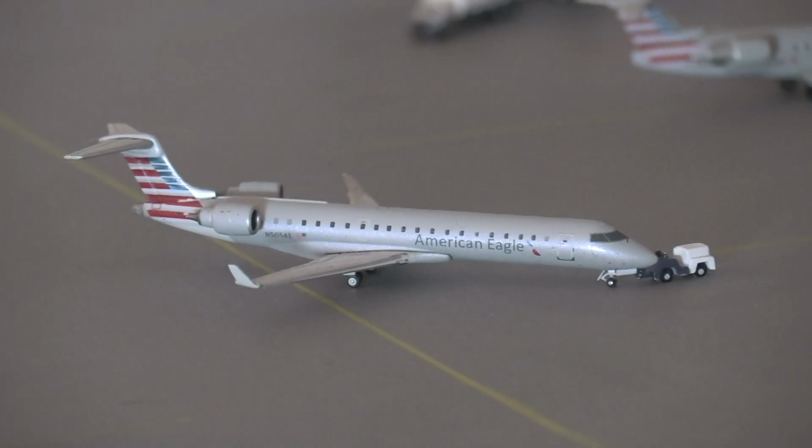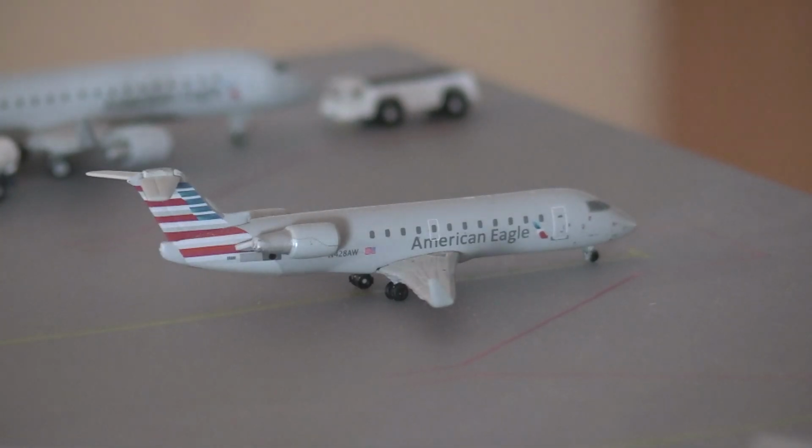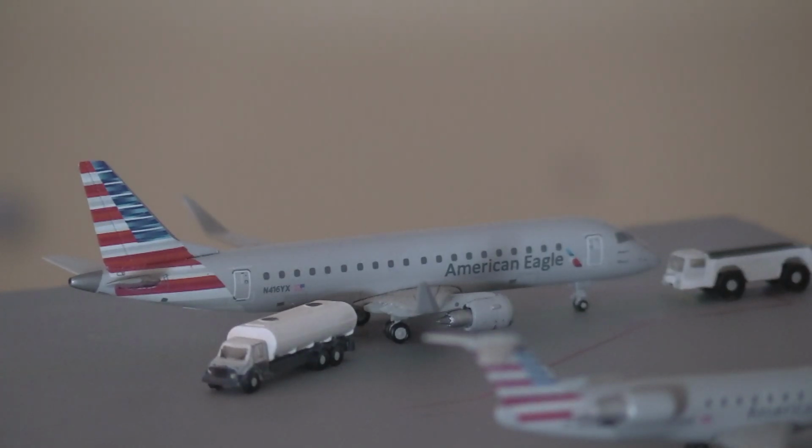We have an American Eagle CRJ 700. He's going to be heading out to Charlotte, and that is a suggested route. And next, they just arrived in. We have an American Eagle CRJ 200, the second American Eagle CRJ 200 of this update, and he's just arrived in from Bangor. And then finally here for the American Eagle section, we have an American Eagle E175. He's just getting fueled up for a flight out to Oklahoma City.